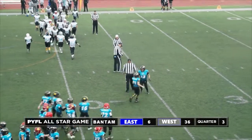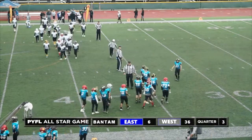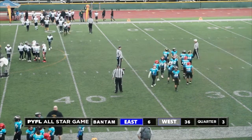Yeah, and Eric Carrillo from the Highland Bulldogs also in on that tackle. They're getting the ball back. Excellent job by the defense stepping up and getting their offense the ball back and an opportunity to hopefully score.